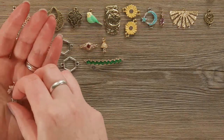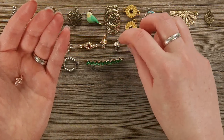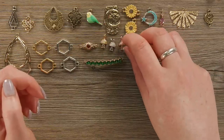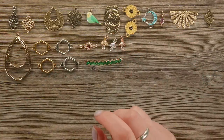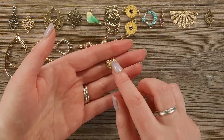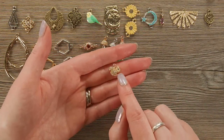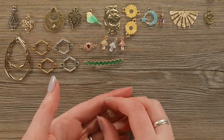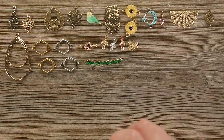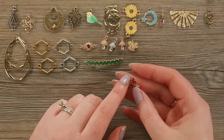I love woodland themes. We got some amazing woodland pieces in this lot, and I can't wait to show them all to you. There's some adorable little charms. Like, I love these little mushrooms. Okay, and look at this. Little tiny squirrel. Little tiny cubic zirconia squirrel. She's so cute. Little floofy tail, a little eye, tiny little ears. I just thought that was adorable. Very, very cute.